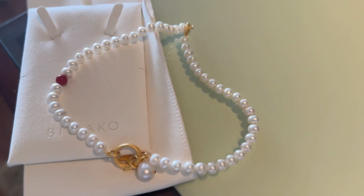I really haven't seen anybody wearing something like this. I've gotten so many compliments on the few times that I've worn them. The great thing about jewelry is that they look great in any season, so it's really important to invest in these pieces.